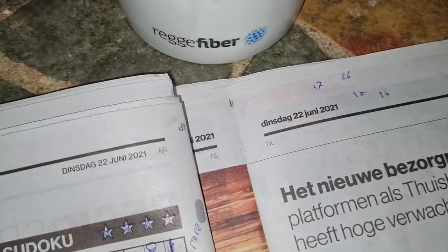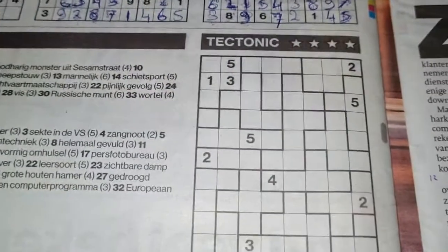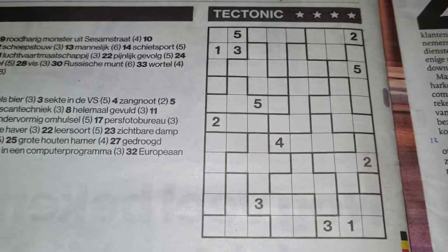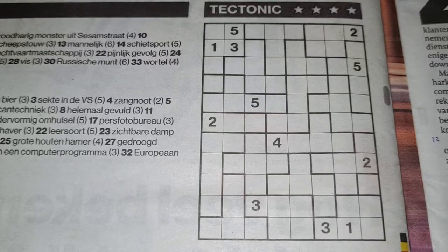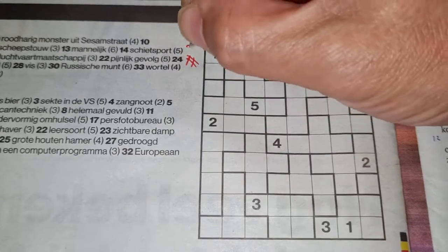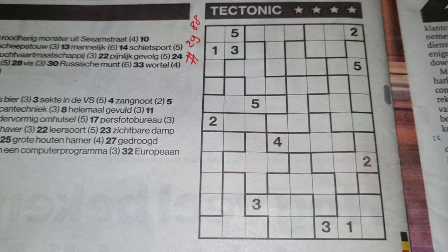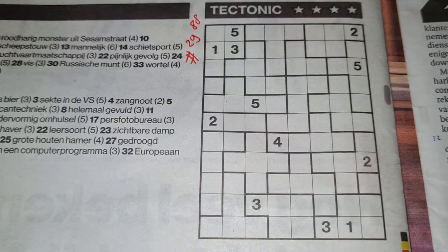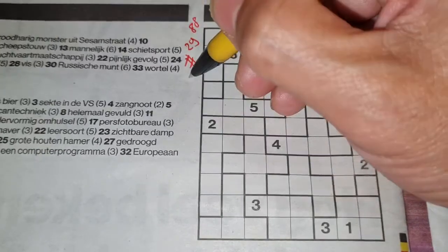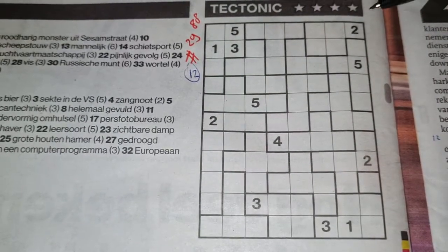on Tuesday, June the 22nd, 2021. We have the fourth and last puzzle I will solve, and it's a 4 stars. Not Sudoku, but a Tectonic, a.k.a. Suguru in Japanese. And this one will be number 2988. Before I start, I always count the printed digits. Well, this one has 1, 2, 3, 4, 5, 6, 7, 8, 9, 10, 12. Wow. Could be a hard one. Yes. But it also could be an easy one.